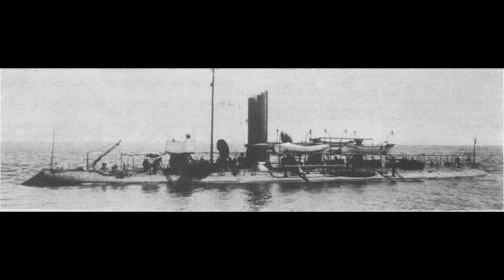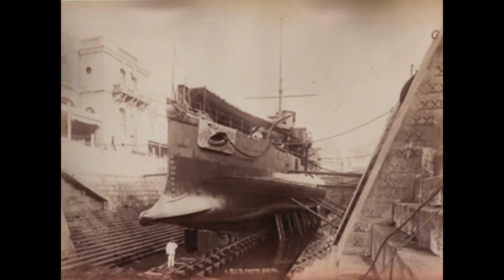Next up, we have the torpedo ram. So, circa 1880, this design of battleship came shortly after the introduction of the torpedo itself. The purpose of the ship was to attack stationary ships because that's not a terrible idea.